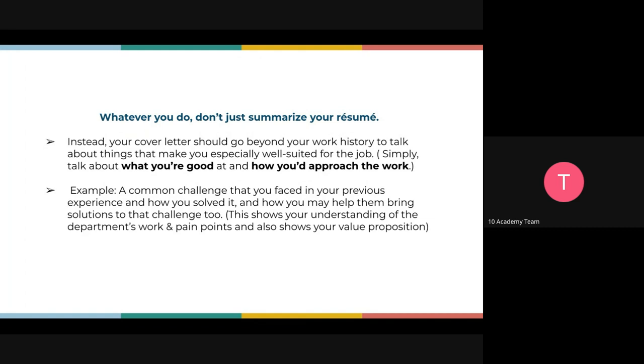This shows your understanding of the department's work. When you are talking about the problems you faced in your previous career, and how you can help them solve the same problem within their company, it shows the hiring manager that you absolutely understand the department's work, and you understand the pain points. Pain points, I'm talking about the things they are working on.